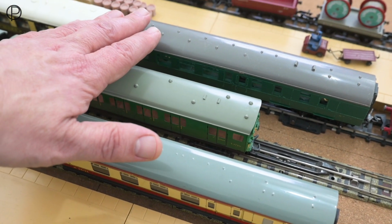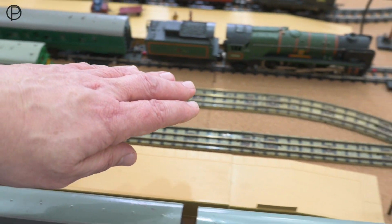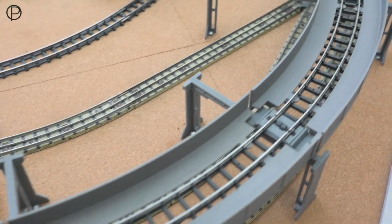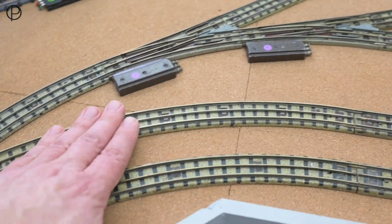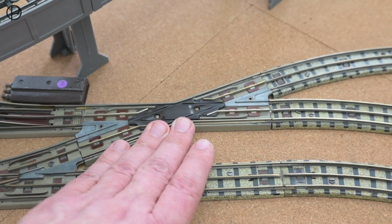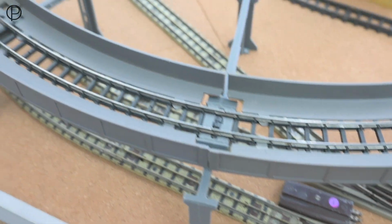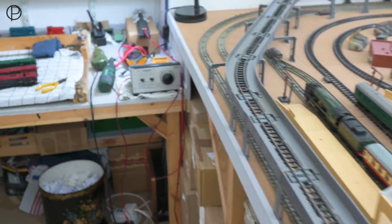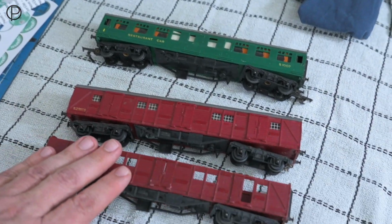These Triumph coaches with the deep flanges are not successful at all running over this 3-rail. Any point work, you will get away with it on the rails, but once you negotiate things like diamonds and points, they're leaping off really badly. So that's not as successful as you might think. So I was quite pleased with that.